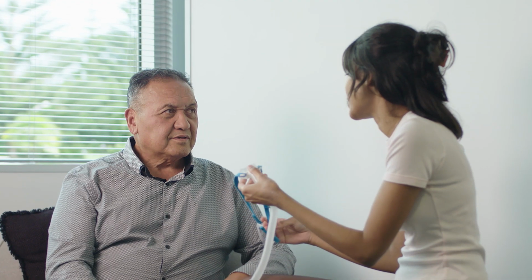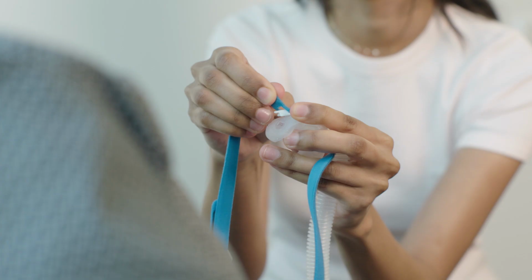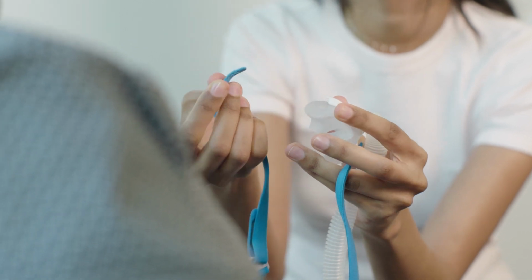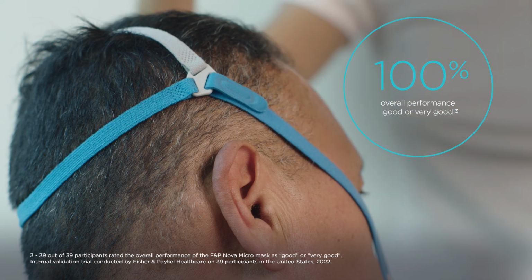We've recently completed our validation trial with the Nova Micro mask. This involved giving the mask to a number of sleep apnea patients. They took the mask home, and they used it for a couple of weeks. We asked patients how they felt the Nova Micro mask performed during the night, in terms of air leak and the sealing ability of the cushion on the face. And we found that all participants rated the mask as being very good or good at performing at night.